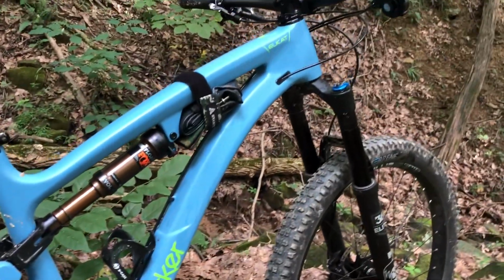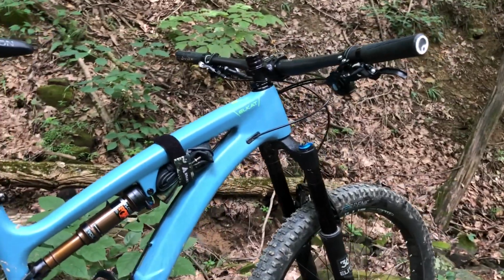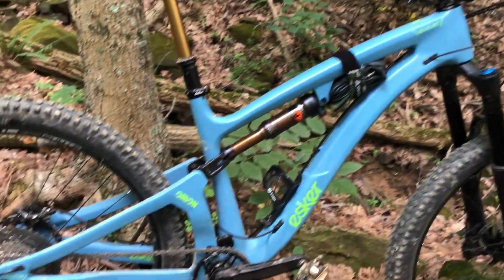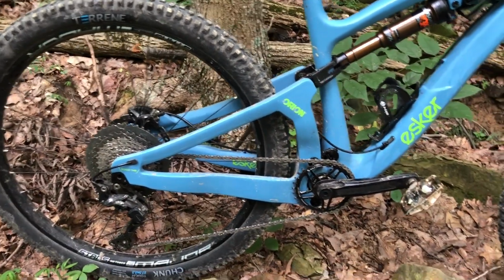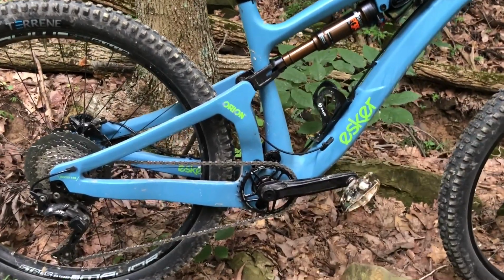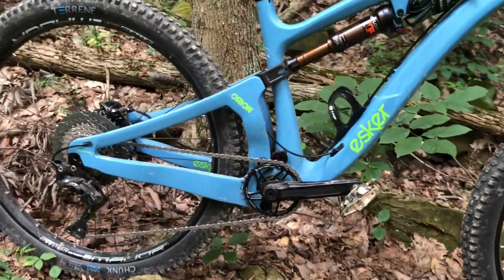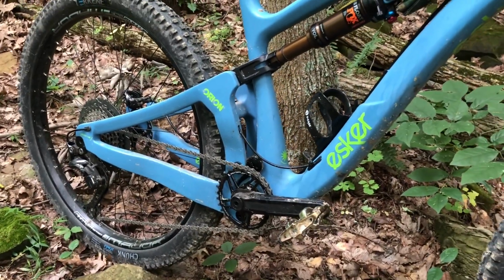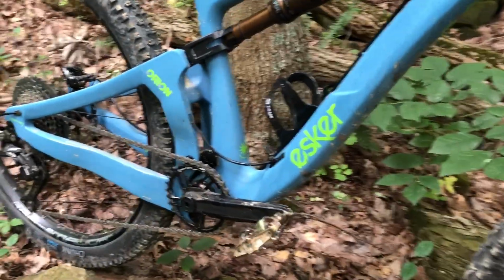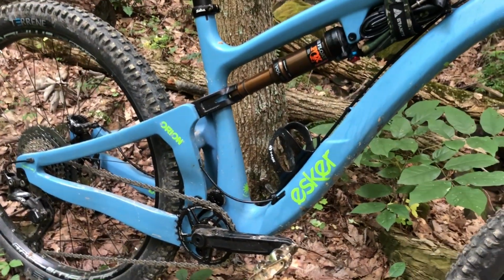Internal cable routing. The routing that you see will differ a little bit for the production version. This is the last version of the prototype, which we were sent early to test. And we've been riding it for a few weeks now, and all I can say is that the suspension platform is unreal. It's every bit as good as anything that Weagle's put out before, probably better. It remains extremely active under climbing, yet it climbs like a banshee.